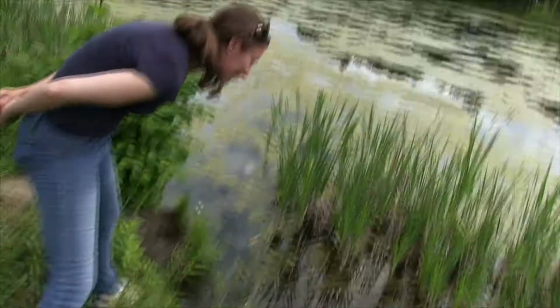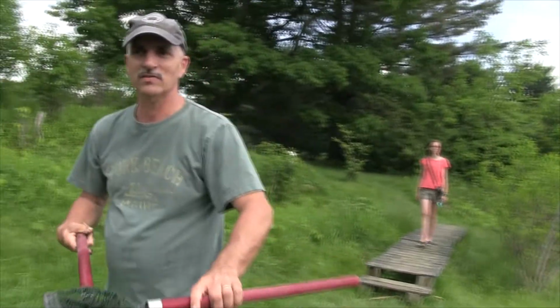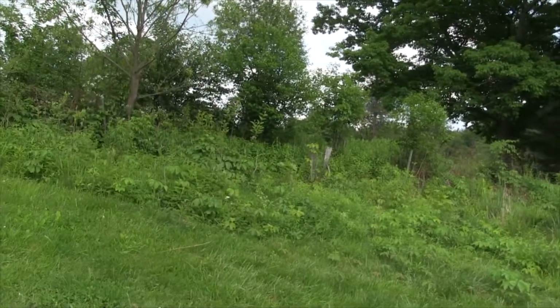Okay. What's been your most exciting moment thus far? Seeing my children enjoy the day. This is awesome. The whole day's been exciting. We found two salamanders, so that was very exciting.